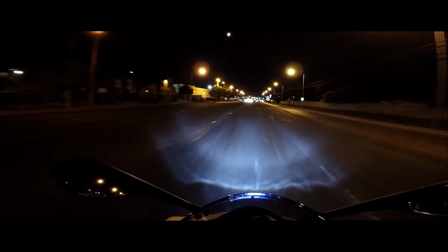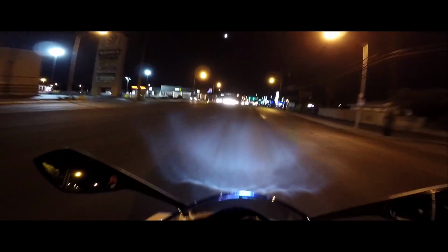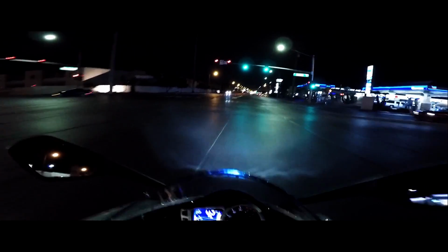Another thing is critters. At night there tend to be certain critters that won't come out during the daytime but will come out at night. And since it's at night, on top of everything, they're also difficult to see. So you have to keep an eye out for them.